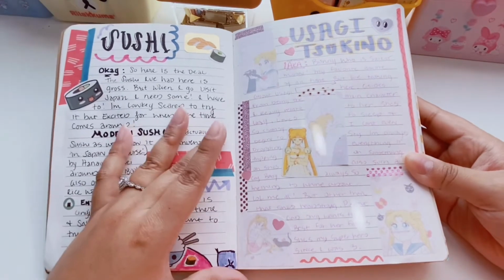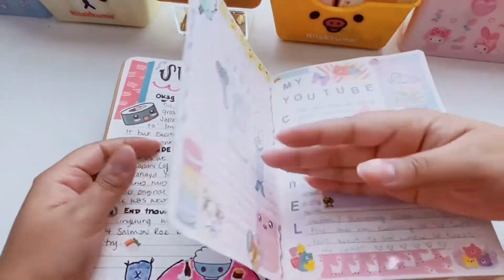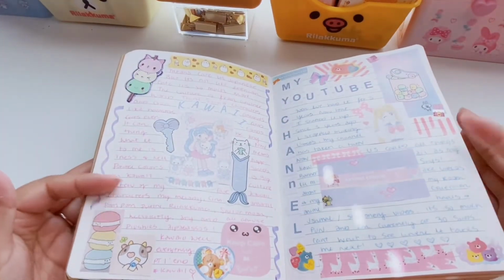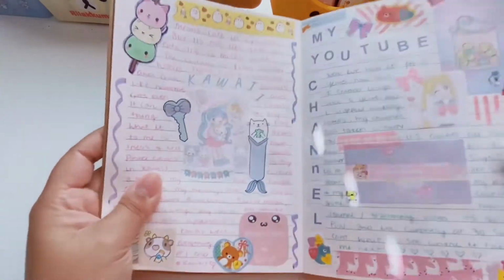But here's a spread about Usagi, or Sailor Moon, and I did that pastel pink and purple and just wrote about her. So at this stage, I was only doing one page spreads. Now I do two pages. It's just a lot more space and I can use more supplies.